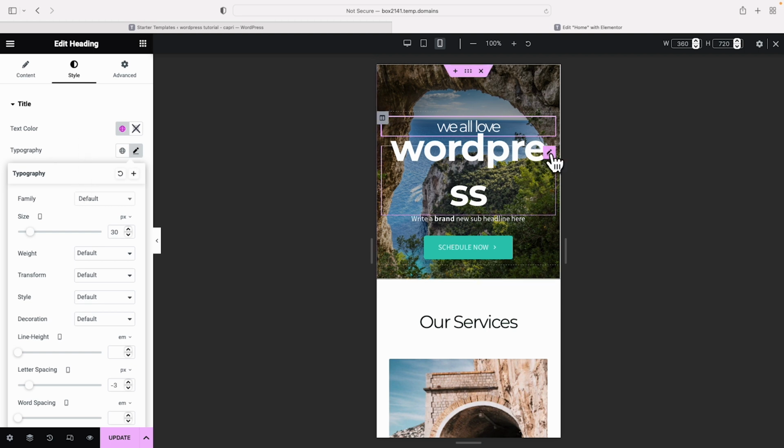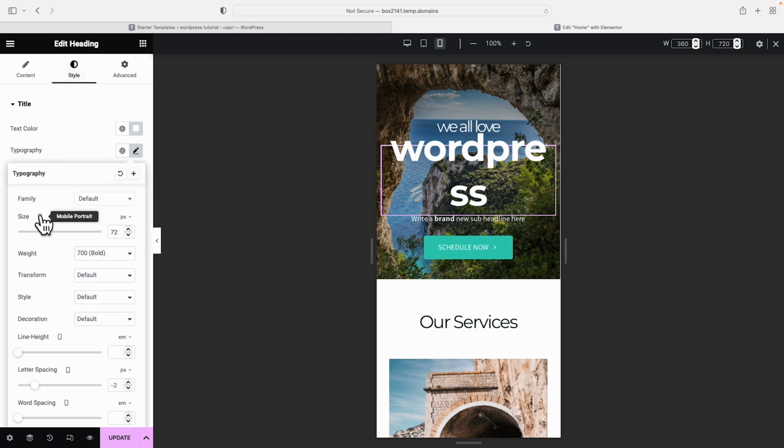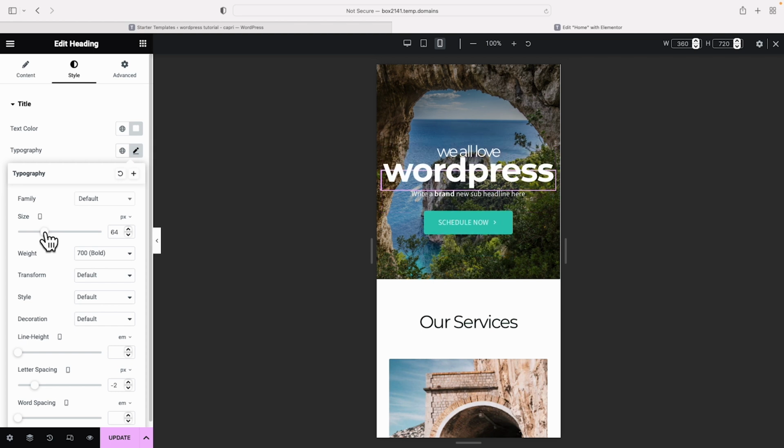Now we're going to go to this line and we're going to do the same. So typography, size, and again, we're seeing the little mobile icon, so we know we're good to go. And we're just going to make it about the right size for our eyeballs. And we're just going to eyeball it to see what looks best.